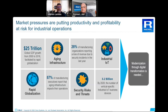87% of manufacturing executives report that aging infrastructure impacts their operations. Another significant challenge in today's market is the increasing number of security risks and threats. Cyber threats and attacks can result in extended periods of downtime, compromised intellectual property, and the loss of millions of dollars in revenue. In fact, roughly 28% of manufacturing organizations reported a loss of revenue due to security attacks in the last year, and that has been increasing exponentially every year.